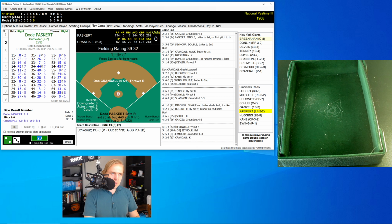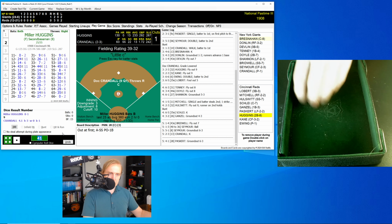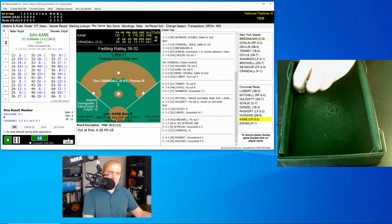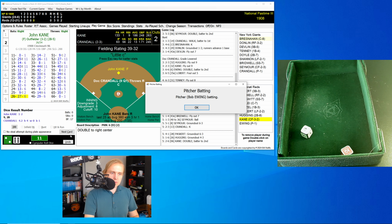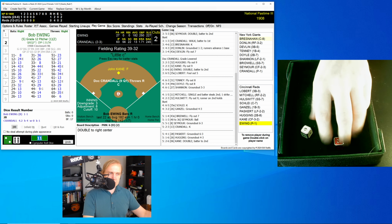Still 1-0, and it'll be Dode Paskert here to lead this off for the Reds against Doc Crandall. Crandall gives up a ground ball over to the shortstop Bridwell, who throws to first, 1 away. Miller Huggins now is 0 for 1 today. Quiet game. Huggins rolls a 16 for a 26. It's a ground ball over to Doyle, who throws to first, and there's 2 gone. John Kane now, and he rolls an 11 for a 0. There you go. Next rolls a 26 for a 6, and that'll be a double to right center field. So that's hit number 4 for the Reds, who are outhitting the Giants.